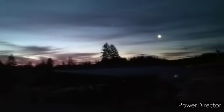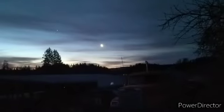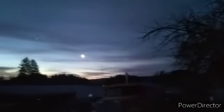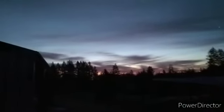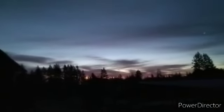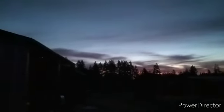Well, there's a pretty sunrise, even though that's the moon right there. Nice little crescent that the camera doesn't want to pick up. I think it's supposed to rain today. We'll find out. But basically that's a little pre-sunrise. It'll come up here in probably an hour.